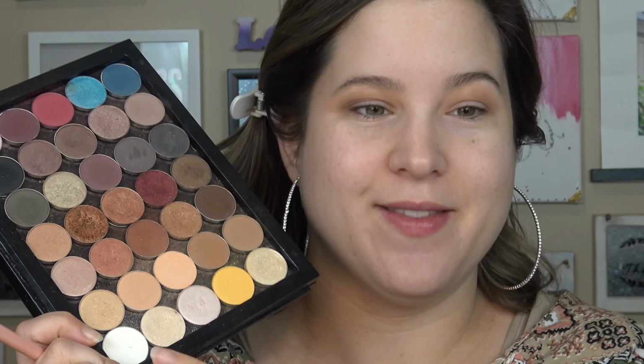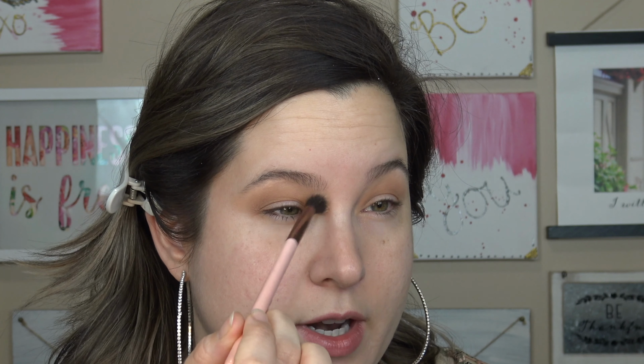How many things can I drop in one day? Almost dropped this whole thing. Gonna pick up this light white, and it is a shimmer, so I'm gonna just be oh so delicate. Tap off my brush, and I just wanna hit right under the brow before I do my brow. Grabbing that peachy tone one more time, and gonna try to cancel out just a little bit of the blue I get right in that inner corner.